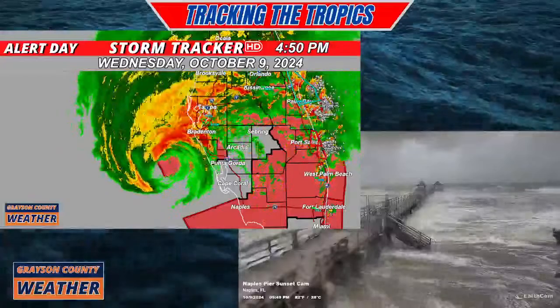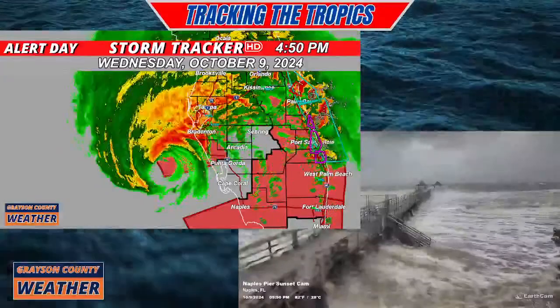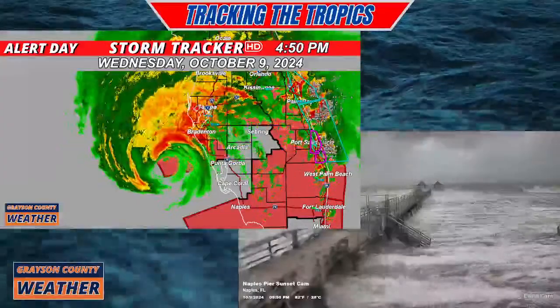You get up to category 2, that's 96 to 110 miles per hour. More extensive damage, major roof damage to well-built homes, a lot of trees down. You're going to see large branches broken, trees uprooted, power poles down.